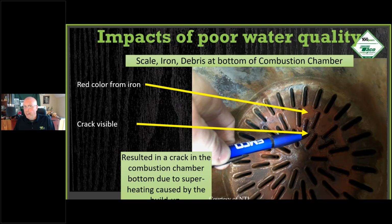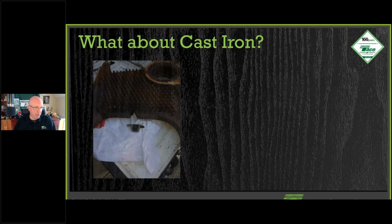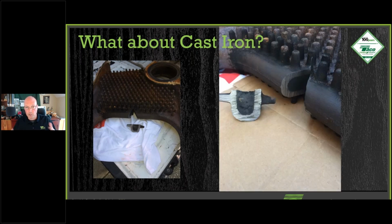Not to say it's only susceptible to our ModCon wall hung boilers, our newest and greatest boilers out there. Cast iron is just as problematic. Cast iron boilers have changed a lot over the years and are also susceptible to damage from dirt and magnetite and all the stuff in between, clogging up systems and heat transfer.